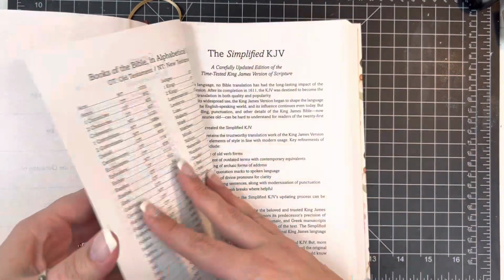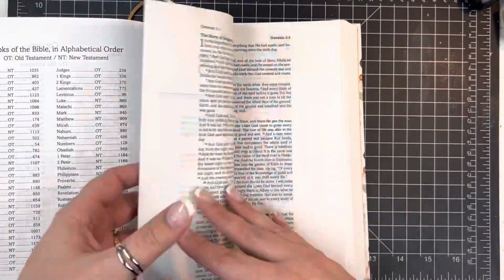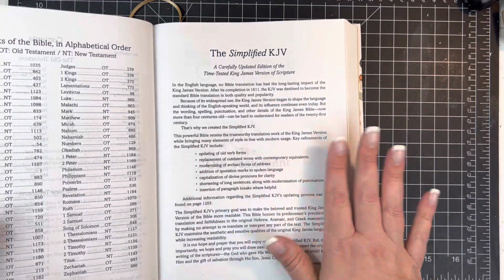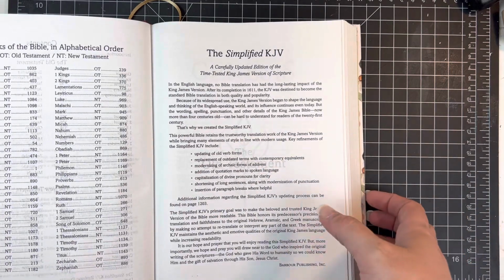And then your table of contents, you know, your typical things. There's some information about how they updated it, and then it just goes right into the verses. So again, not a lot of study type things in it, but that would just make the book really, really large.